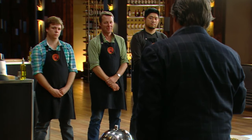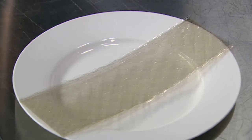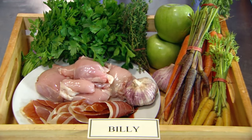Billy, you wrote down a number of herbs as your time was running out. The one you didn't write down is tarragon. The final ingredient binding it all together, gelatin. The person who scored the highest number, getting an impressive 11 ingredients correct, is Michael. Billy, you got 7 ingredients right. Peter, you got 8.